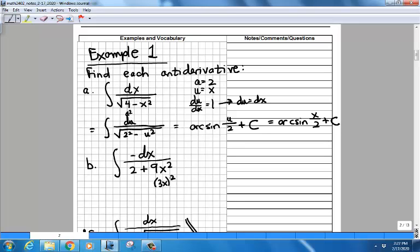Now, 2 is not a perfect square, okay? 1 is a perfect square and 4 is a perfect square, but 2 is not. But we can fudge to make 2 a perfect square. We can write it as what number squared? No, 2 to the 1 squared would be 4. No, 2 to the 0 squared is 1. But you're in the spirit of it.